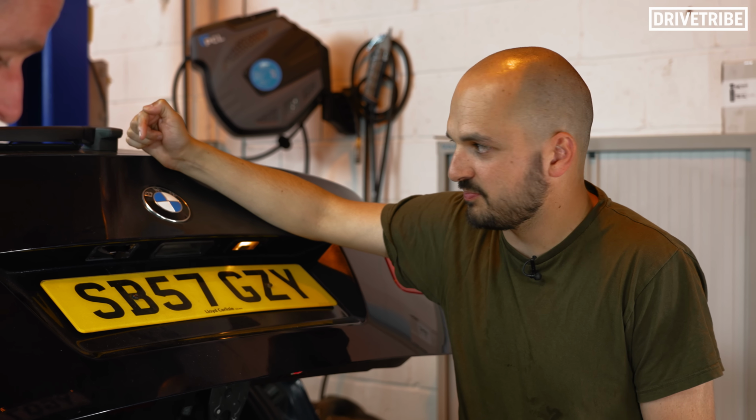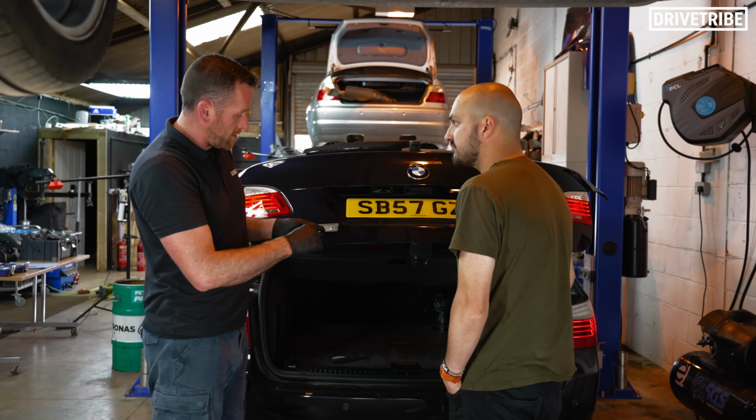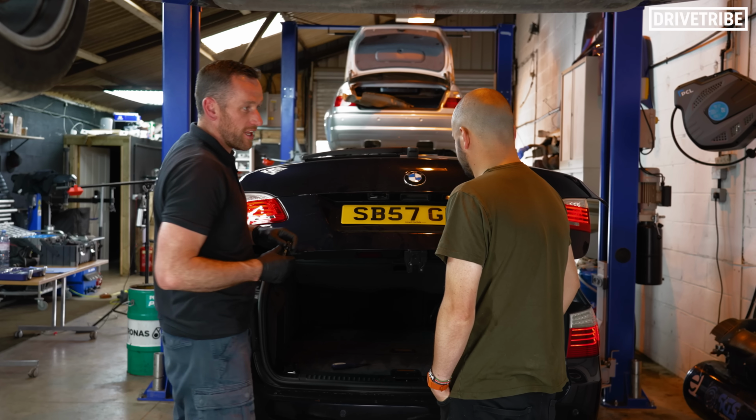Okay, well I guess it's a small part, so just replace both while we're at it. Yeah, do the pair. Visually, it'll look better having two fresh, clean lights in as well. So just do the pair together, and it'll save that one coming on further down the line. So it is my only warning light, but also that would be an MOT failure. It is an MOT failure, yeah. Right, let's get them in.